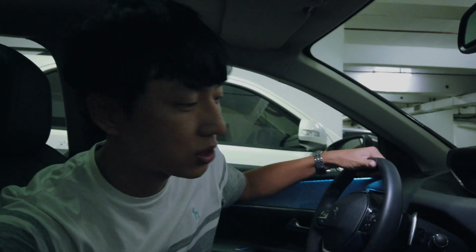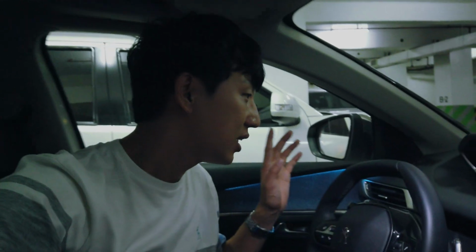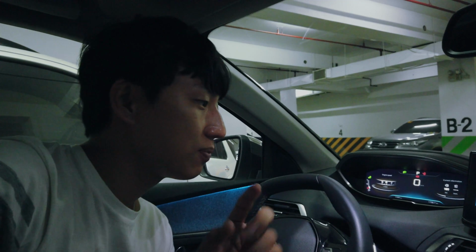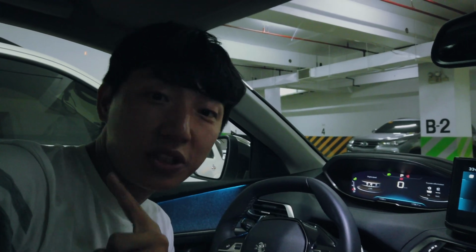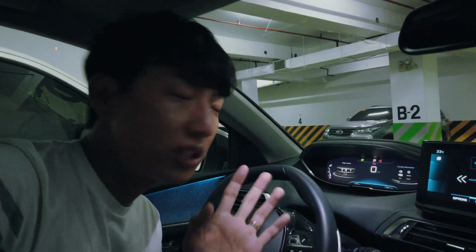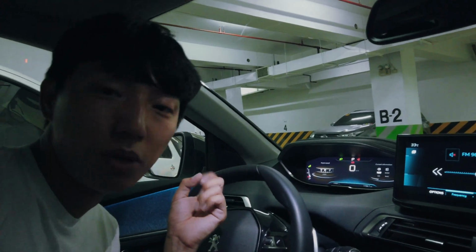I want to say thank you again to Peugeot Philippines for letting me drive this during the Holy Week. It is really fuel efficient, super fuel efficient. Imagine I went to Laguna hot spring. I also brought it to Cavite NAIC. But still, we have 160 kilometers of range, even with a single bar.